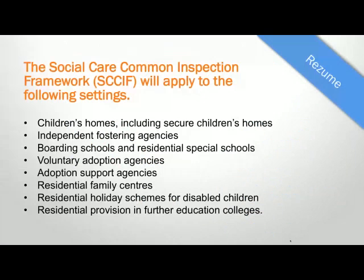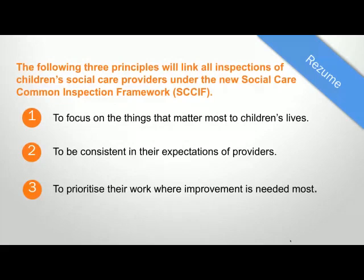Well, the Social Care Common Inspection Framework, SCCIF, will apply to the following settings, and it's going to apply to all of you. So it's going to be children's homes, fostering, boarding schools, residential special schools, voluntary adoption, residential family centres, holiday schemes and provisions in further education and colleges. So you can see there that they're basically bringing everything under one umbrella, and so it's going to apply to all of your settings.